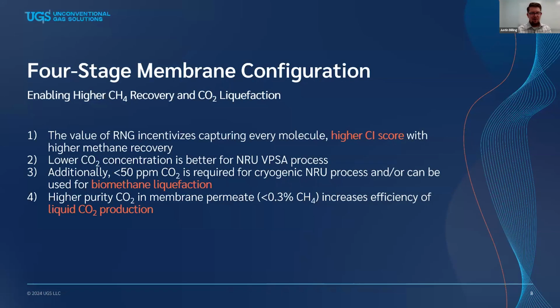So what we're aiming for here, and why you would want low CO2 concentration, is first to support a traditional NRU VPSA, which performs better with lower CO2 concentrations. Also, if you can get to very low concentrations, as I mentioned, it sets up cryogenic NRU, which is a good fit for large-flow NRUs, or, if the intent is to liquefy the biomethane, low CO2 is required.